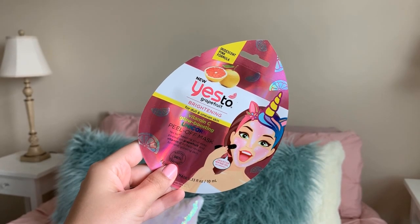Afterwards, I did apply a face mask, the Yes to Grapefruit Brightening Vitamin C Glow Boosting Unicorn Peel Off Mask. I loved how this worked, and the holographic iridescent color that it gave on the face mask was just a cherry on top. And you do wait 8 to 10 minutes until you can peel this off. So while I was waiting on that, I popped on these cooling eye patches with unicorns on them. I got them from Bath & Body Works last year. And you just pop them on your eyes for about 10 minutes, and this just helps get rid of any tired looking eyes and brightens up the eye area.